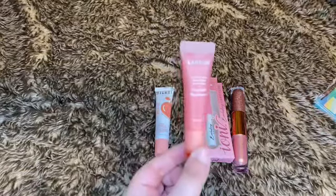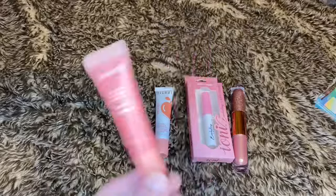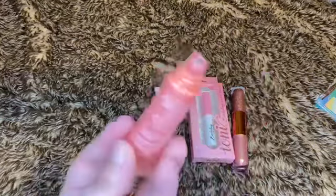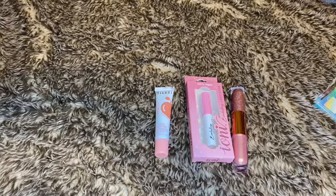So again at Marshall's I found this Laneige lip glowy balm. Instead of being in a jar it's a squeezy tube, and this is in the scent grapefruit. It smells very citrusy. It does not really smell like grapefruit to me necessarily, and that's what the thing looks like. It was $9.99, I believe, and I've really been enjoying it.